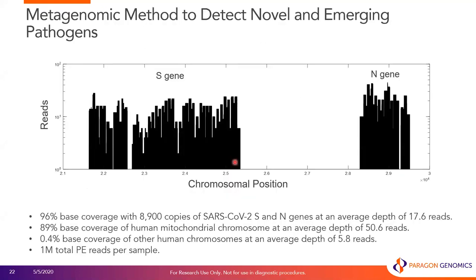I do want to emphasize one plot though. We have further optimized the assay since the publication, and we see here a plot of the coverage of SARS-CoV-2 controls that we spiked into the sample. We spiked in only the N and S gene controls into a background of human samples. So using a sample with about 9,000 copies of the N and S gene, we already see a 96% base coverage. And the human genome, on the other hand, is actually down selected in our assay with only about 0.4% coverage. And all this data was generated with just 1 million paired-end reads per sample.